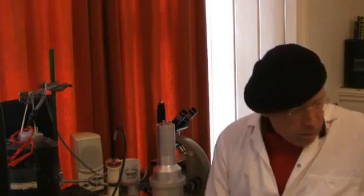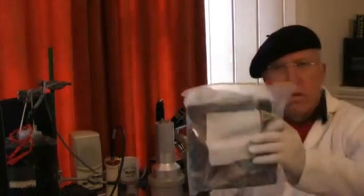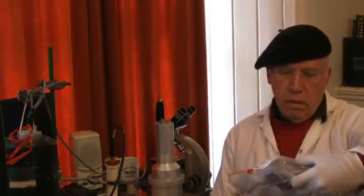Over the last year or so I've received a number of samples from Japan which I've tested for radioactivity, and a lot of these have been car vehicle filters. I have quite a few of these here. In fact, here's a vehicle filter that I received. This one is actually quite radioactive. It's from Tokyo.